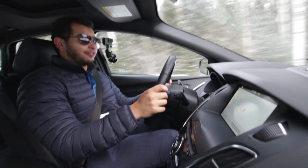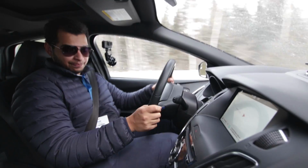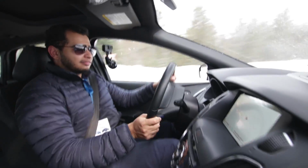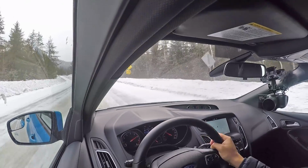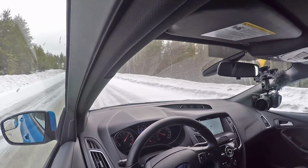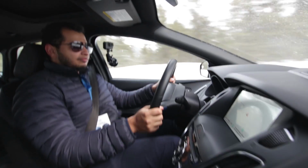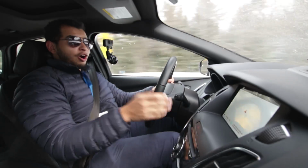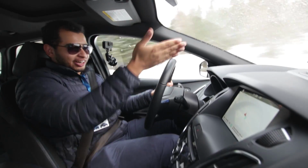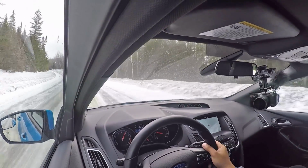So if you have a mountain road in front of you, here's how you drift a Ford Focus RS. Point it in the direction you want to go, put it in second, mash the throttle. Give it a little bit of opposite lock and you are golden. This isn't even drift mode. This is regular mode. This is normal. Normal people are supposed to be doing this. All you have to do is point the front wheels in the direction you want to go, and the back end is just controlled by the throttle. That's all you have to do.